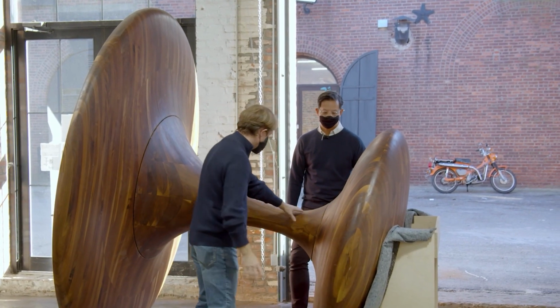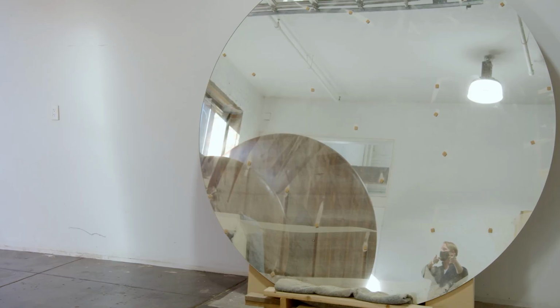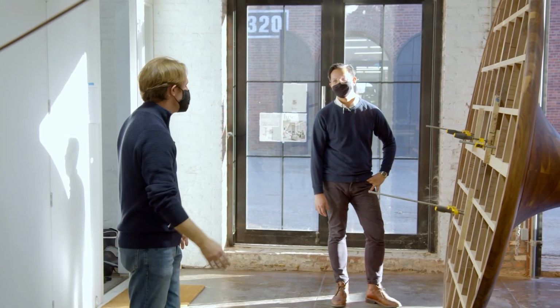Okay, Adam, what is this? It's enormous. So it's designed and built in 3 parts. So the ball is the anchor. Okay. The neck holds the 2 pieces together, and this giant disc is the lens that holds the mirror. Why do you need an 8-foot mirror? Because it makes me look skinny.